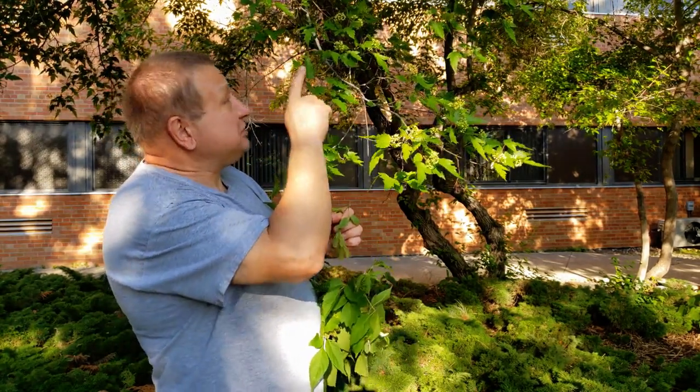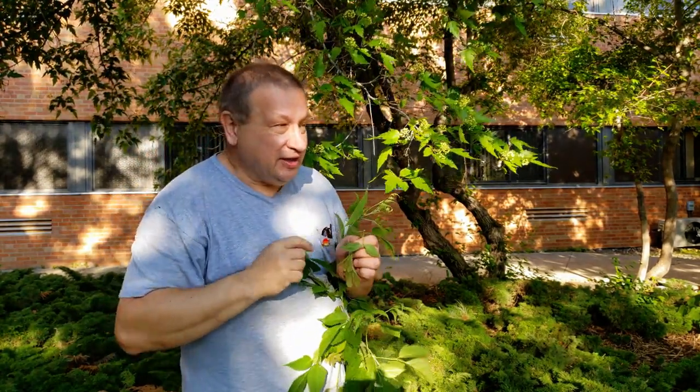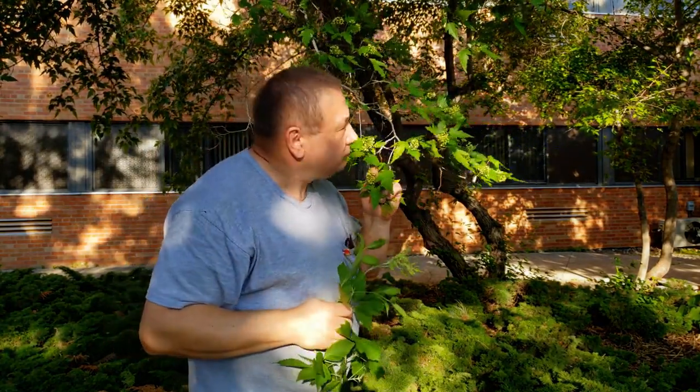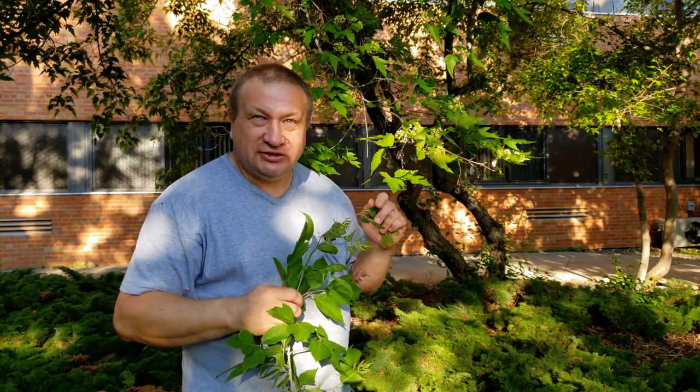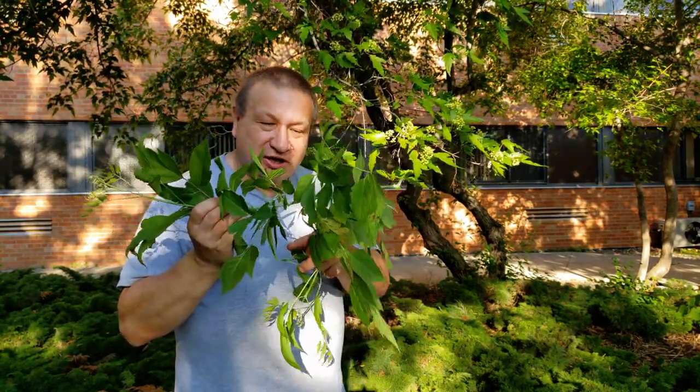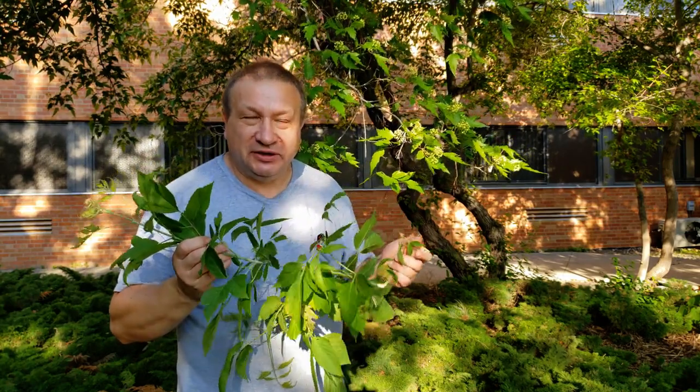This plant also has similar fruits and some other branches. But they are remarkably different in flowering. These flowers are odorous and attract insects. This guy flowered long ago and already has fruits, and its flowers are wind pollinated.